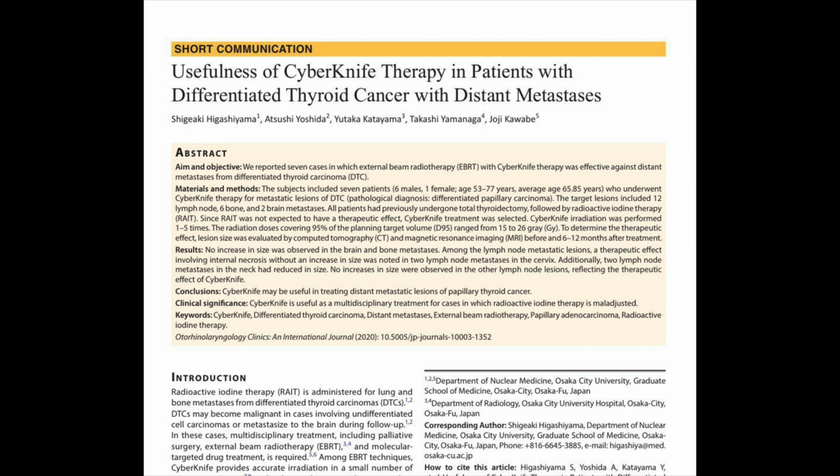with distant metastasis. It was observed in the study that in all the patients who received CyberKnife therapy, a good result was obtained, not just in terms of reducing the growth potential of the lesions, that is, the lesions stopped growing after receiving CyberKnife therapy. Some lesions even underwent internal necrosis. I believe the cervical lymph node metastatic lesions.